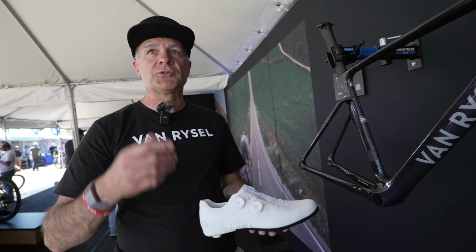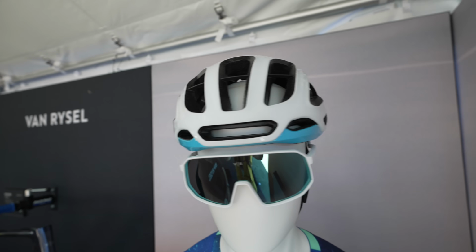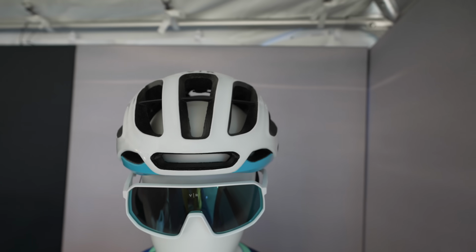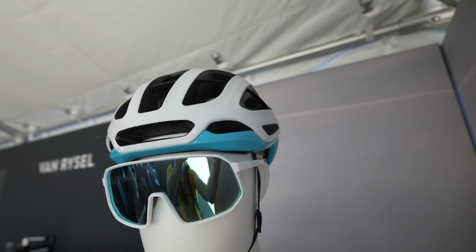We've got new glasses, working with Zeiss on the glasses. We've been partnering with MIPS to integrate the MIPS into the helmet to keep the weight down. So this is the RCR helmet, really high ventilation. The riders can choose between this helmet and the FCR, which they're currently using. It's a bit more aero.